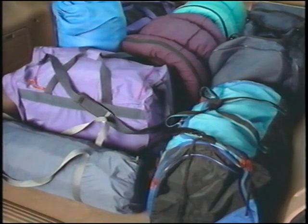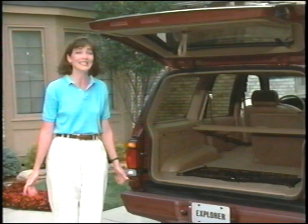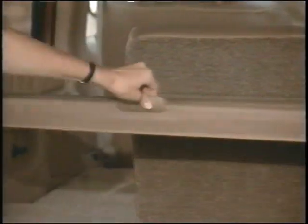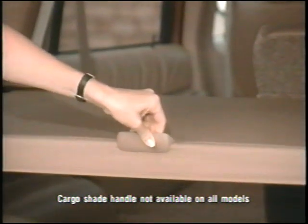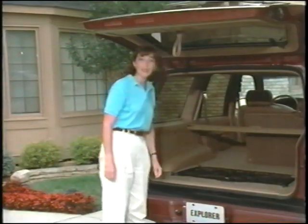And with both seat backs lowered, there's plenty of room to take full advantage of all the space that's available. Now, some of you may have ordered a privacy shade for the cargo area. If you did, it's very simple to operate. Just pull the shade toward you to prevent anyone from seeing what's inside. And when you don't need the shade, it can be easily removed entirely, just by activating the release at either end.